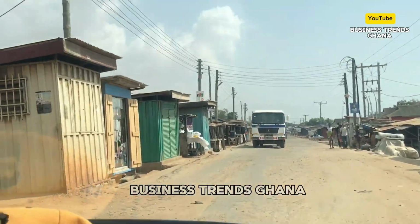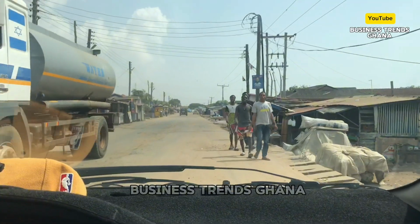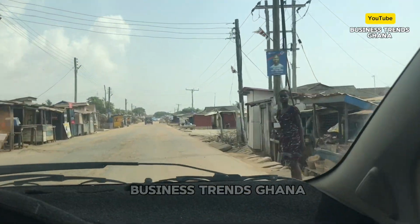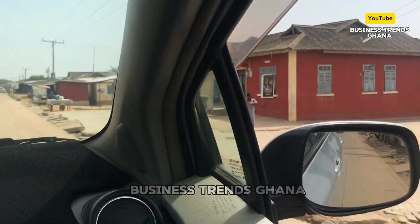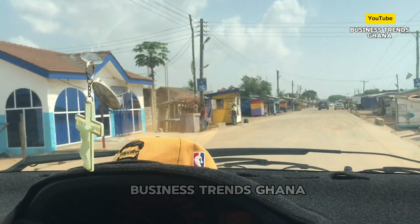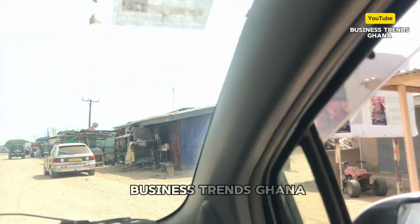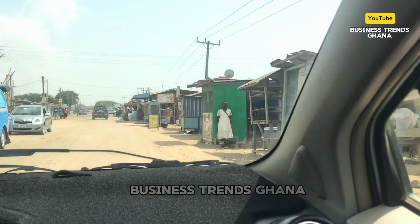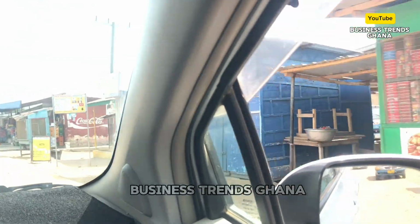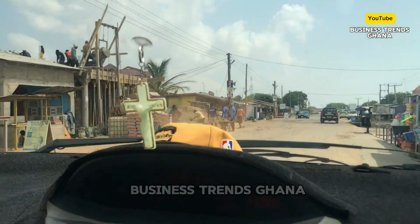So we are still in the township of the new Ningo. We are studying to see how the place is while we continue going straight forward. So this is it. In the township we are still going. You can see that they have a very big and a long township, because we've been in the township for a very long time and we're still not done.